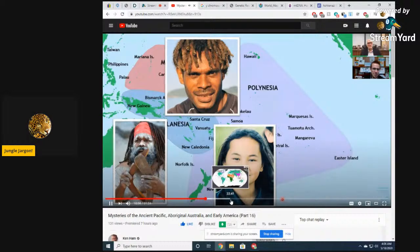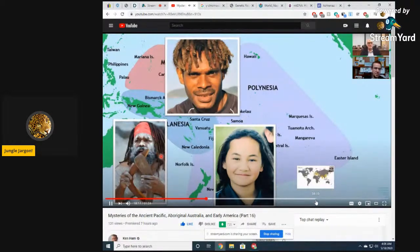Polynesians obviously have a look like this. This is a Maori girl from New Zealand, and she has a more Asian look. The Melanesians, like the Papua New Guineans, the Aboriginal Australians, have a much more, I'd say, an African look, with darker skin and very tight curly hair.